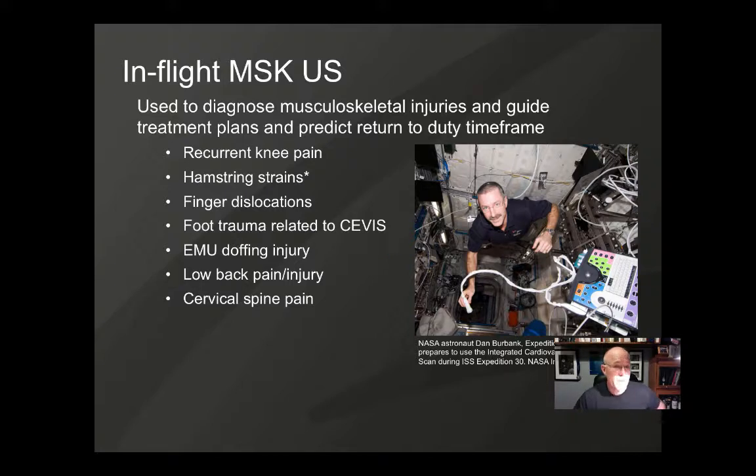we've had a number of musculoskeletal injuries, and I list these: recurrent knee pain related to probably pre-existing osteoarthritis aggravated by exercise on the space station. We've had hamstring strains, again, that finger dislocation I mentioned. The crew's exercise on the cycle ergometer, the CEVIS, and we've had foot trauma related to that, peroneus brevis tendinopathy related to just the shoe rubbing against the foot, and then being able to scan and look at that injury.